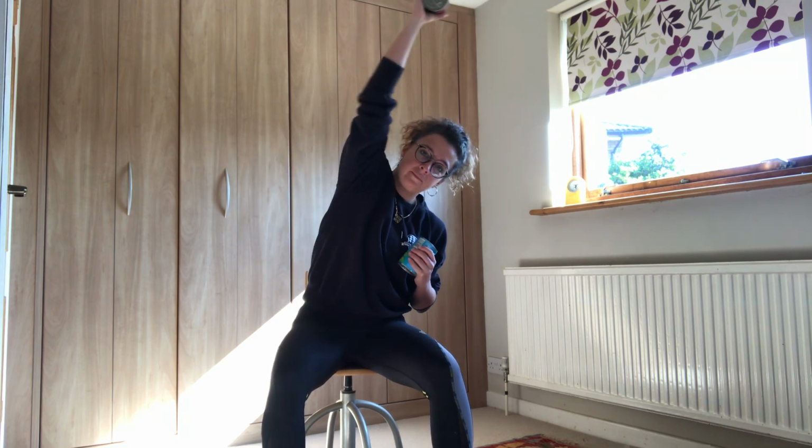And as I said at the start, if the single leg stuff is too difficult, feel free to do it just with both legs on the floor, just doing your normal supported squats. Okay, picking up your tins. We're going to go in 3, 2, 1, off we go.